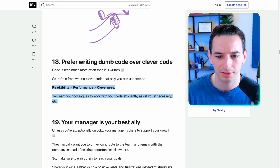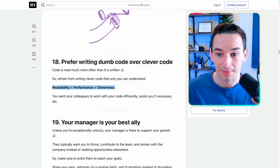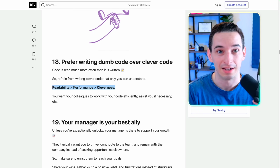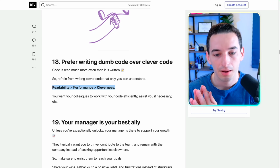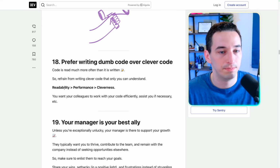Yeah, absolutely agree. And oftentimes, when we're in school, we learn about ways to make our code more performant. So that feels like the most important thing. And I've talked about this a lot. It's usually not. Sometimes performance is super important, right? Like if you're doing some very low-level work, performance might be the most important thing. But in most code bases, readability is much more important than performance because it's going to allow you to build features better.